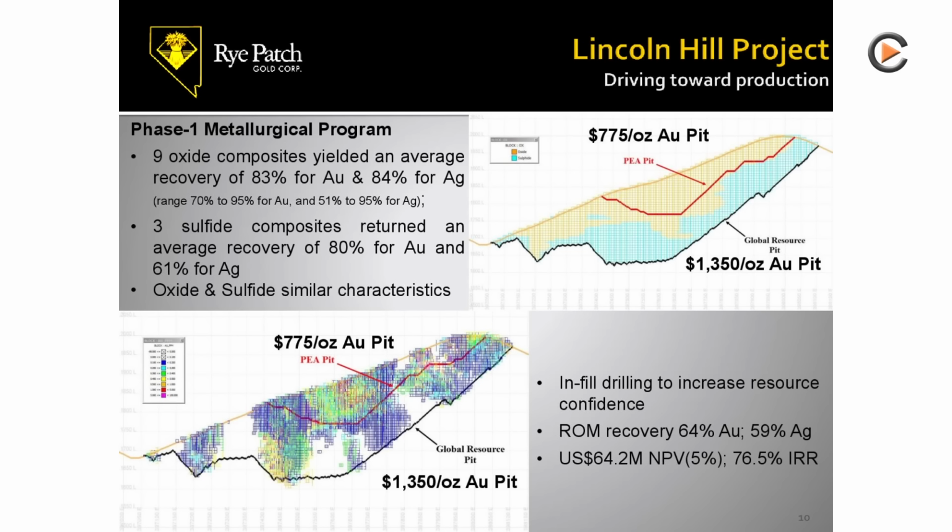This is what the pit would look like if we used $13.50 gold. So, that's a good thing, because I think everybody in this room will believe that at some point, gold and silver are going to rise. But you know what? Today, we've got to worry about how we're going to pay back our capital, and so that's what this starter pit does. It ensures that we can get to a time when gold's $13.50, because if we go bankrupt before, who cares, right?